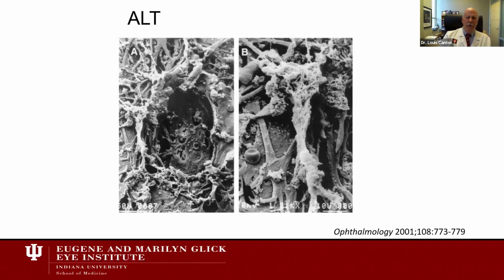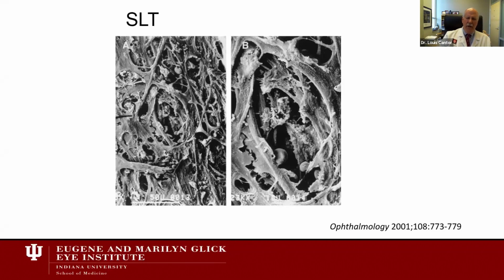This is the typical histology of ALT, which does cause thermal effect, as shown in the picture on your left, with that cratering and coagulative necrosis in the angle. It actually causes a small focal burn, whereas the SLT, being that the laser energy is just absorbed by the melanosomes within the trabecular meshwork cells, doesn't cause that sort of thermal effect if delivered appropriately. It doesn't change the architecture of the angle.